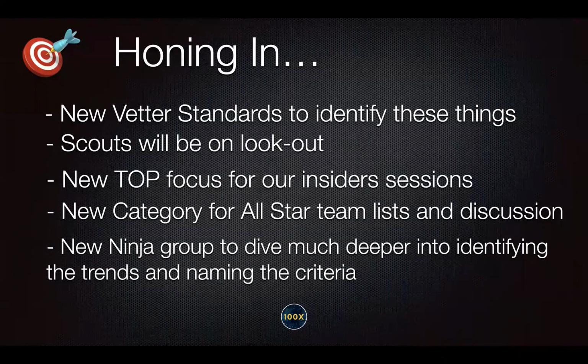Okay, so honing in. Here's what we're going to do as a community to hone in even more and identify future trends and characteristics to know which ones are the monsters coming, and to be able to spot and shout from the rooftops when we see one that meets the GOAT criteria or some of those criteria. We're going to set it up so that there are new vetter standards. So there's a format of what vetters are doing, and vetters, don't worry about it yet, and don't stop vetting yet. Don't wait for this, please.